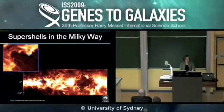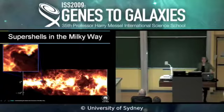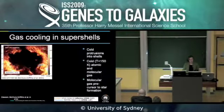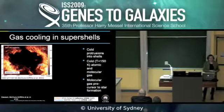If you zoom in on this tiny little corner right here, you're looking at the corner of this bubble, and this blue stuff up here is a molecular cloud. It doesn't look like a very exciting picture of a molecular cloud, but take my word for it, it's a molecular cloud. And we think that new stars will form in those types of clouds. We see that in many, many examples of supershell type objects.